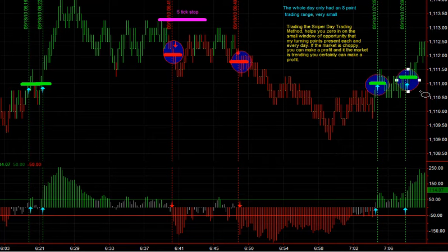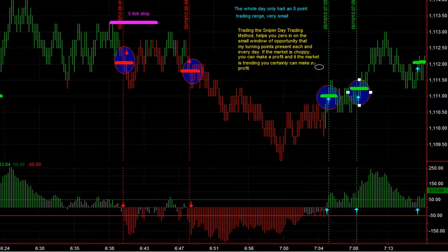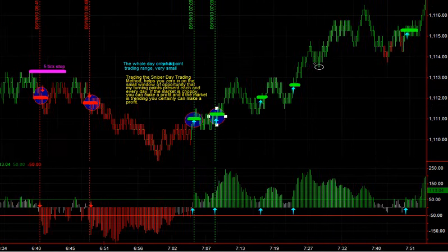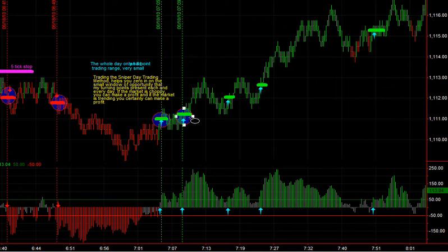Those are the areas of interest and turning points. You can read my little notes in here, just a small note there on making profit in choppy or trending markets. So let's just keep going. You can see the day as it progresses. I'll blow that up just a little bit bigger. Turning point here and here.